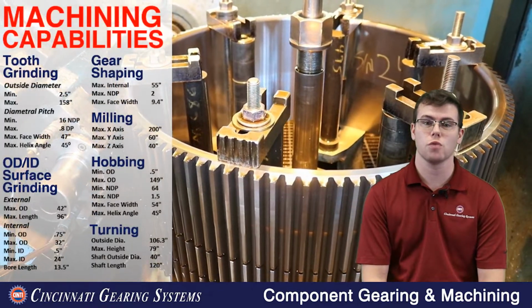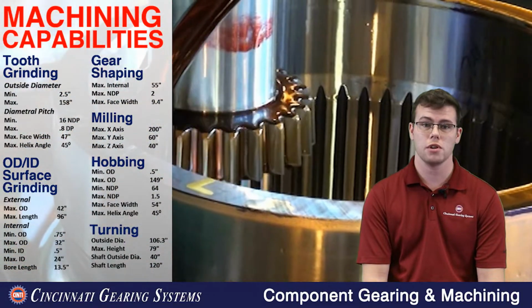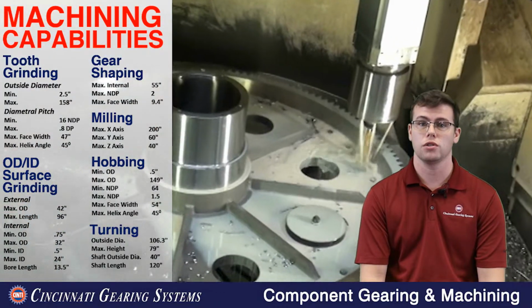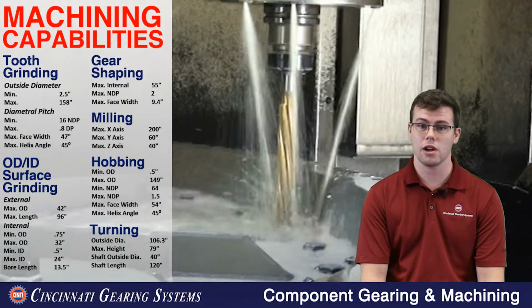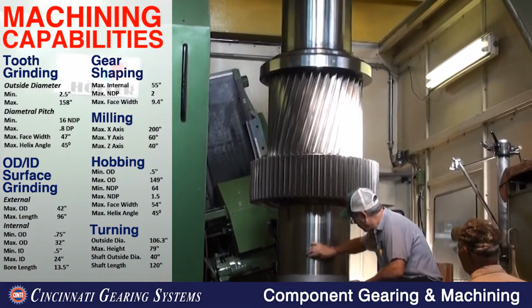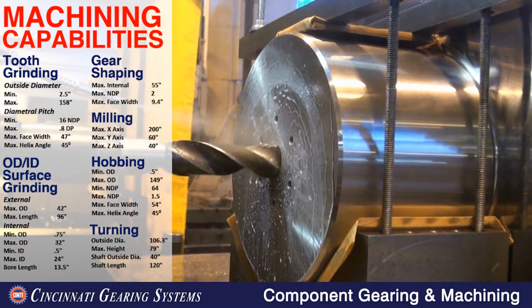Cincinnati Gear offers multiple processes from gear cutting, gear shaping, gear shaving, tooth grinding, OD/ID turning, OD/ID grinding. We can grind up to 4 meter gears. Broaching, cut splines, ground splines.